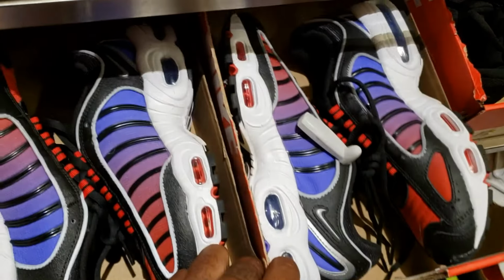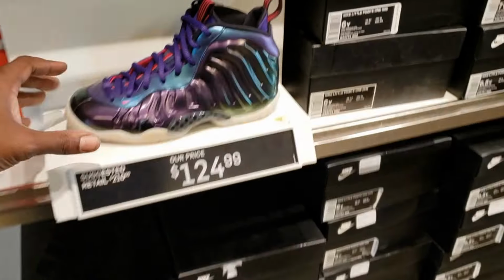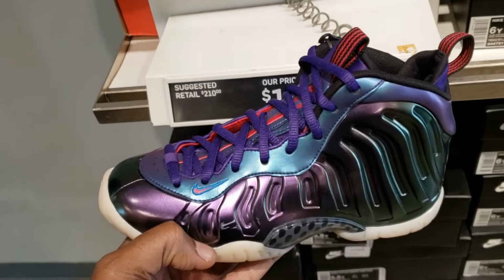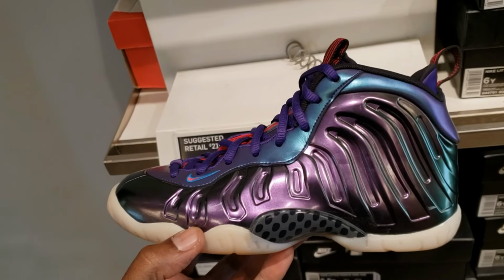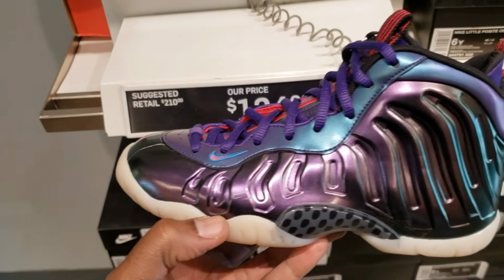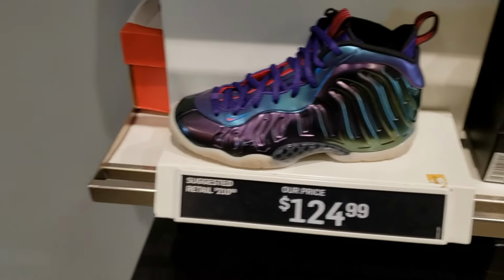We got the Tailwinds in that colorway. I think it's pretty dope. On sale, 30% off today. Never really was feeling these before. These are probably for the ladies, or actually for the kids. These are for the little kids. The little Posit 1 GS sizes. They used to be 180 or 210, as it says there, but they have them here for 124. Definitely should be a little cheaper.